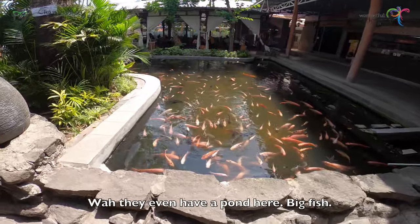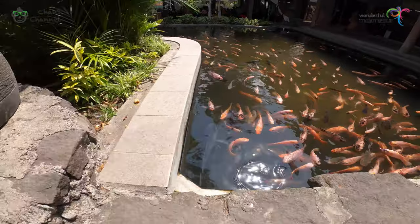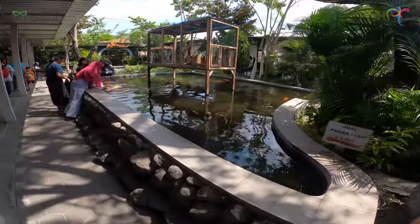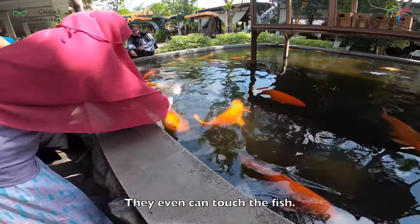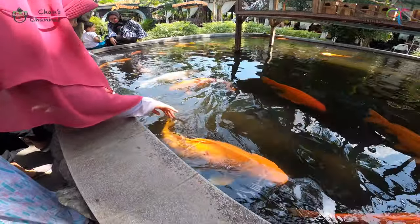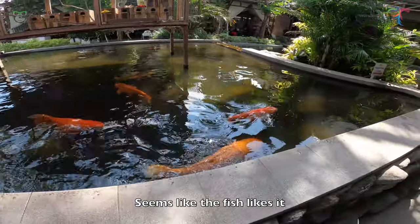Wow, they even have a prawn here. Big fish. They even touch the fish. Seems like the fish like it.